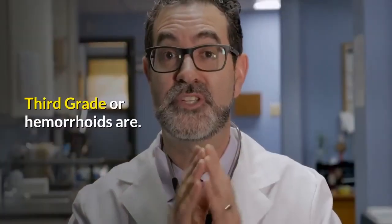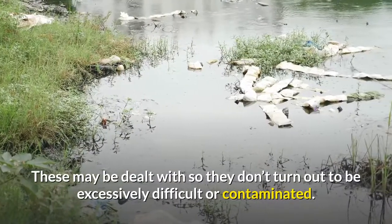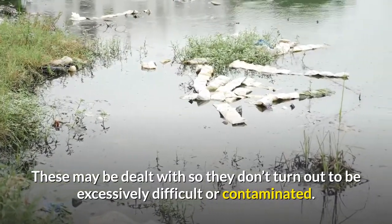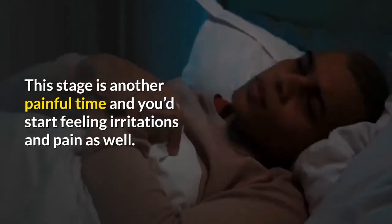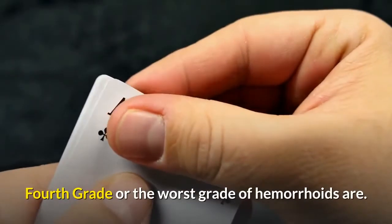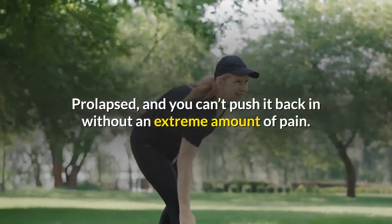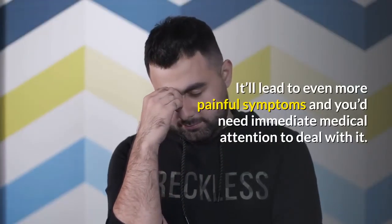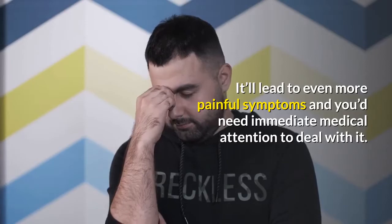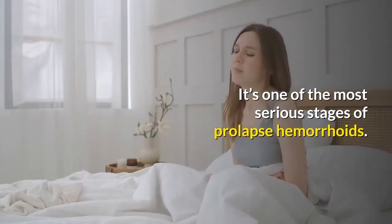Third grade hemorrhoids are prolapsed, and you need to push them back in yourself. These may be dealt with so they don't turn out to be excessively difficult or infected. This stage is another painful time and you'd start feeling irritation and pain as well. Fourth grade, or the worst grade, of hemorrhoids are prolapsed, and you can't push them back in without an extreme amount of pain. It'll lead to even more painful symptoms and you'd need immediate medical attention to deal with it. It's one of the most serious stages of prolapsed hemorrhoids.